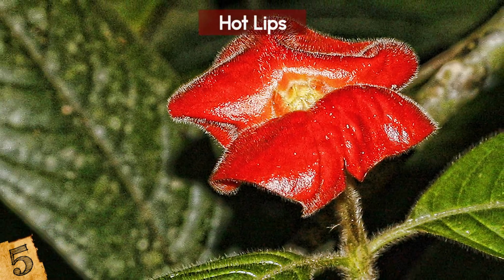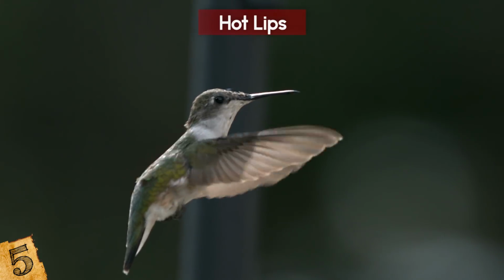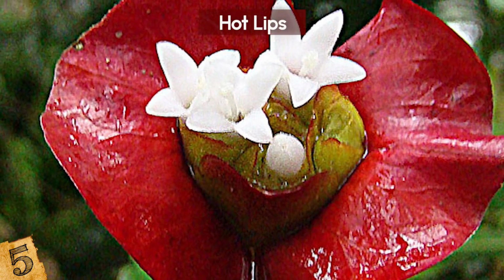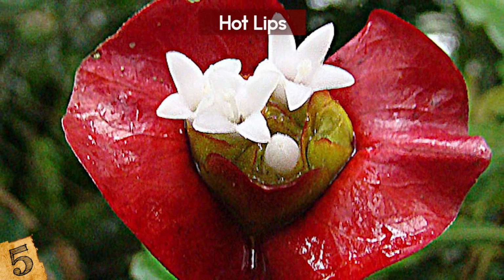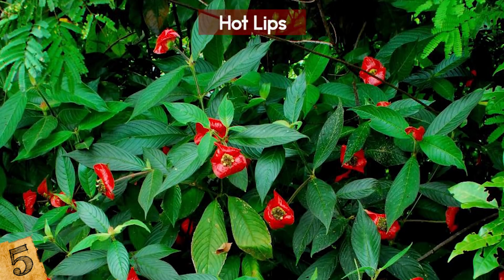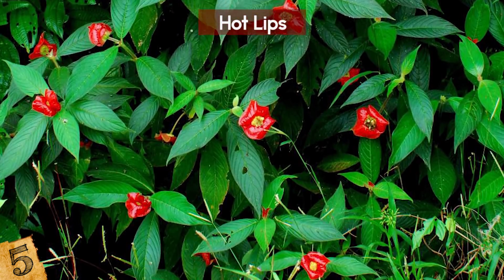If you're curious as to why they look this way, they use the shape and bright red color to help lure hummingbirds and butterflies for pollination. Interestingly enough, within the bracts themselves are star-shaped flowers and later on berries, and the lips will open up as they mature. Sadly, the hot lips plants are almost extinct.